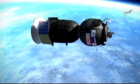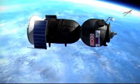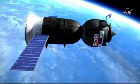Before they are deployed, the 2 solar arrays are folded against the body of the propulsion module, which, along with the orbital module, separates from the descent module after the deorbit burn. The solar panels span almost 35 feet.